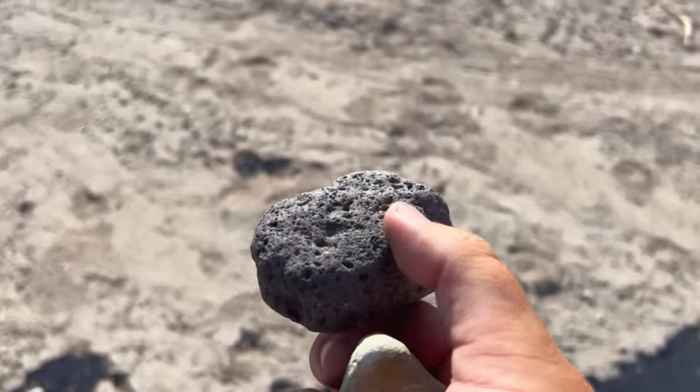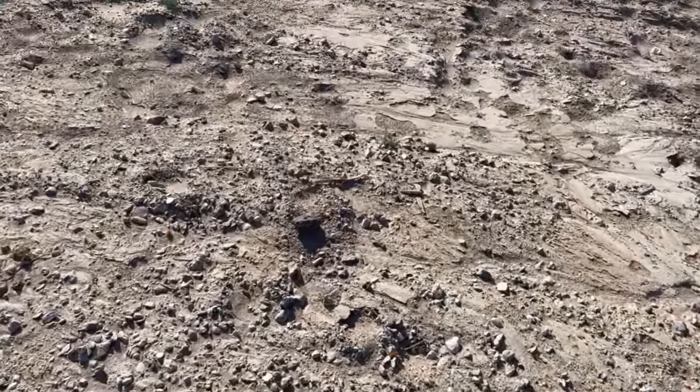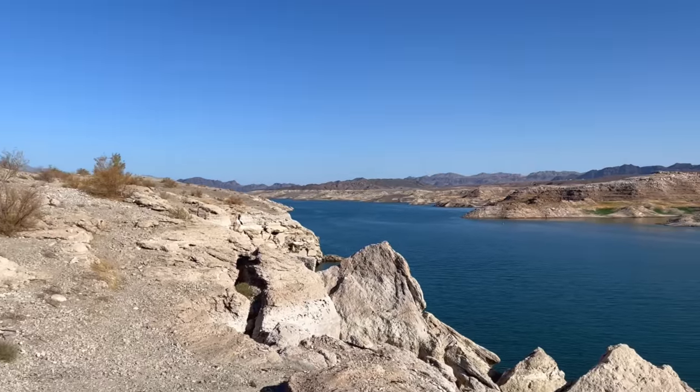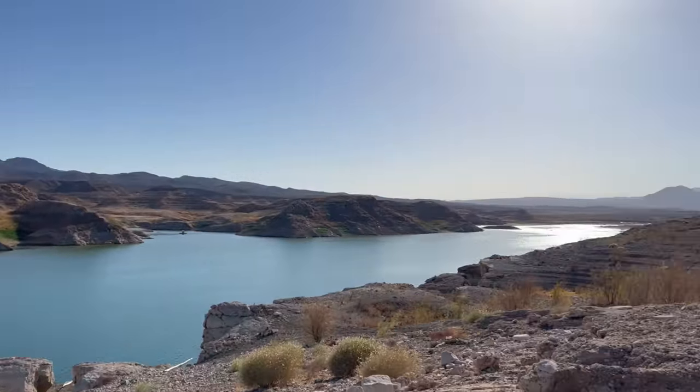So, super sad. There's all sorts of volcanic rock out here. Pretty interesting. Hard to believe this all used to be underwater.